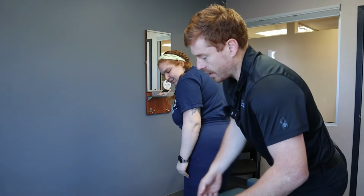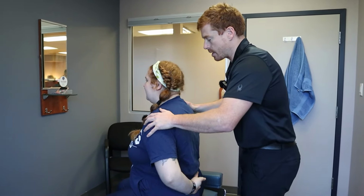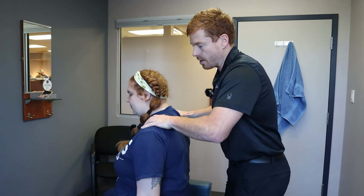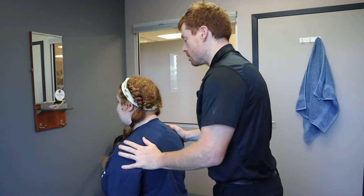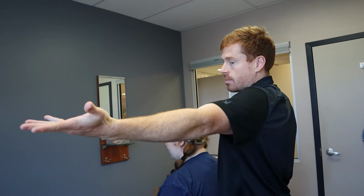So if I didn't know about McKenzie, and if I didn't know about ART, active release technique, I wouldn't be able to combine those two together and do this kind of therapeutic work on her shoulder, neck, as well as the joint itself. So this is the McKenzie method. It's end range extension on the joint. Her hand's going to come out like this.